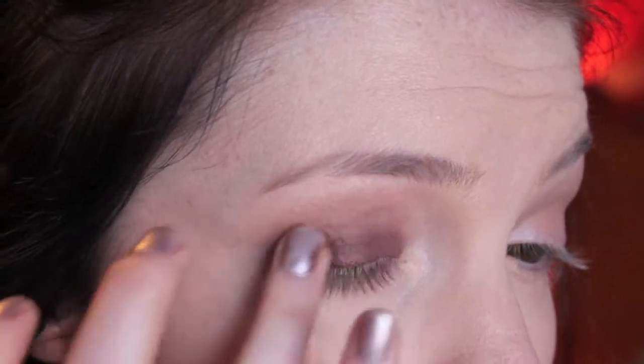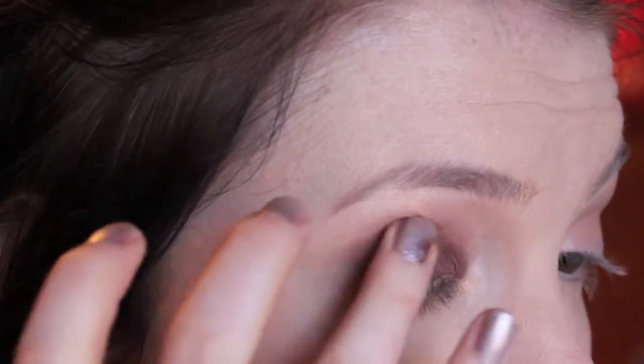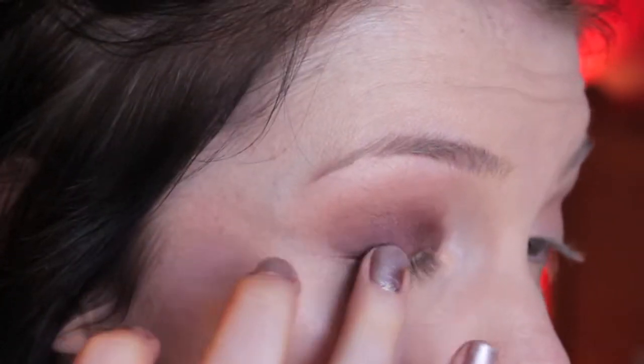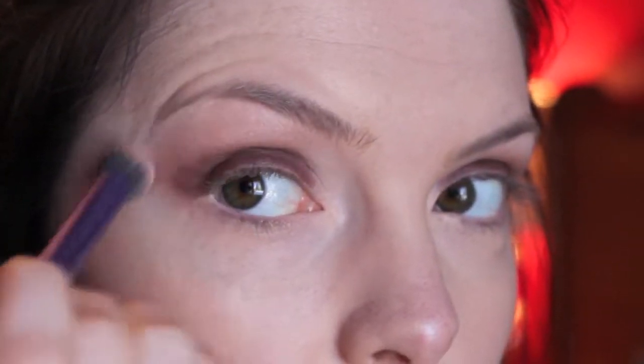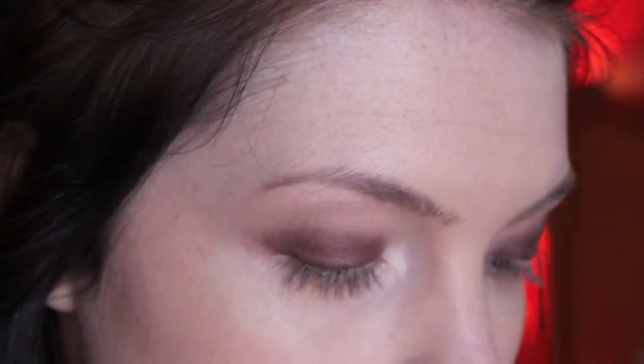I'm just going in there with a second coat just to intensify the color. Next up, I'm just smoothing out my brow bone and my inner corner with the lightest shade in the palette. As you can see, not pigmented at all, but it works for this look just because you want more natural on the brow bone when the lid is so intense.